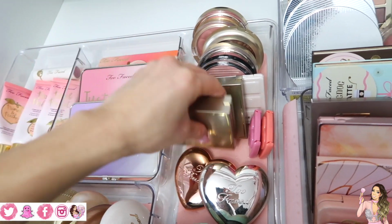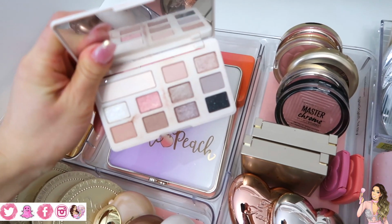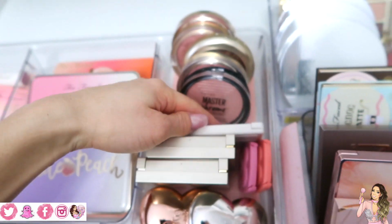And right behind that, so this was probably one of my favorites that they did. This was the mini chocolate chip palette, and this is what it looks like. It's so cute. That's what it looks like right there, and I've used it quite a bit, and I'm really excited because I love traveling with it too.